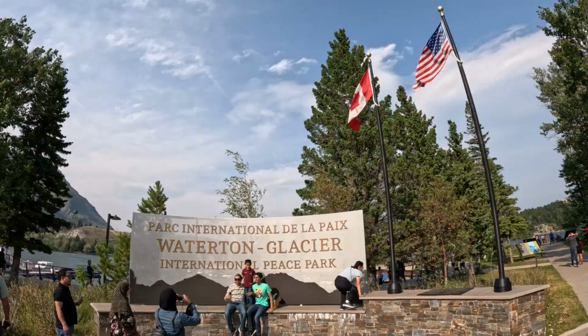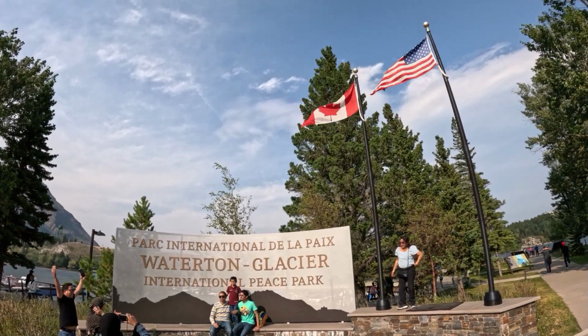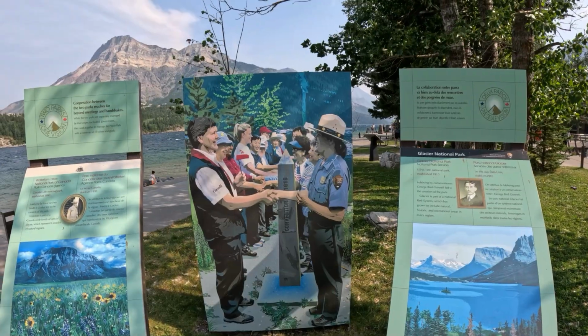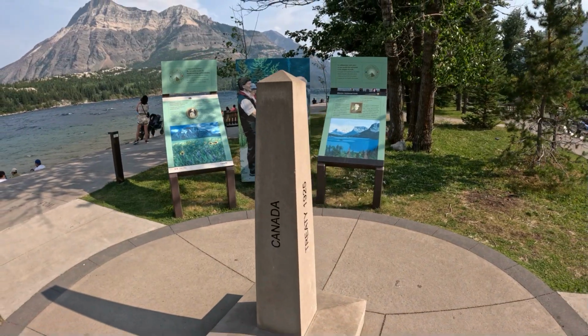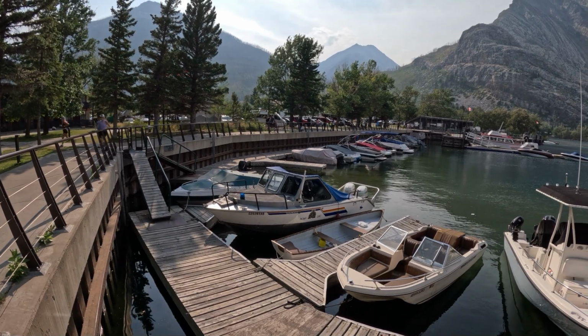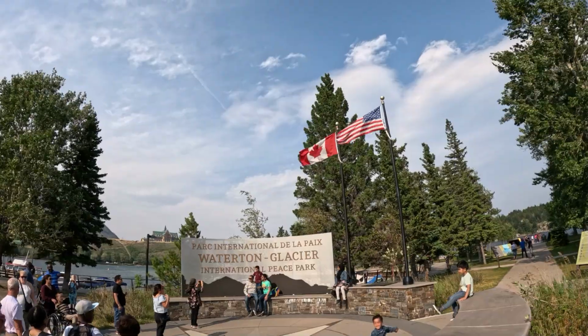All right, so we're just out exploring the town, and we're down at the Waterton Glacier International Peace Park, which is a joint venture between the United States and Canada. The respective parks on either side of the border are managed by the respective federal governments, but they kind of do conservation and all that kind of stuff as a joint venture. It's absolutely beautiful down here. There's a little marina, and you can walk right along the lake. Stunning. Highly recommend coming down and checking this place out.